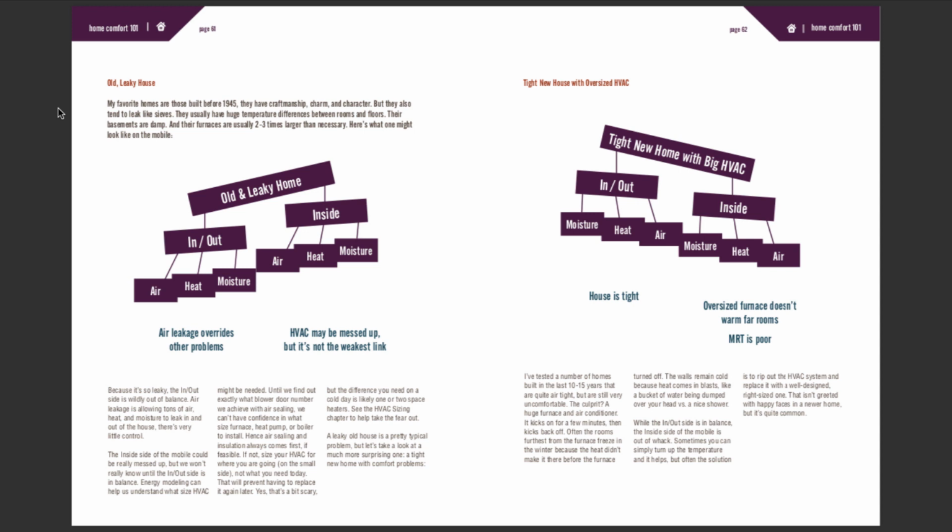If not, size your HVAC for where you're going on the small side, not what you need today. That will prevent having to replace it again later. Yes, that's a bit scary, but the difference you need on a cold day is likely 1 or 2 space heaters. See the HVAC 102 chapter to help take the fear out of this. A leaky old house is a pretty typical problem, but let's take a look at a much more surprising one, a tight new home with comfort problems.